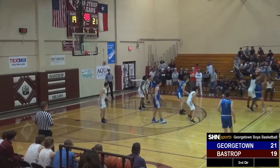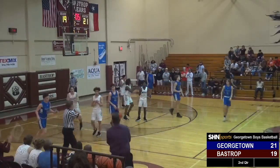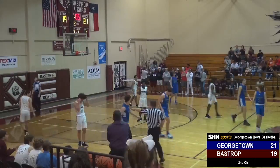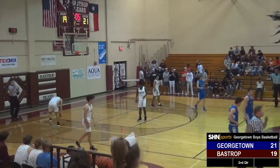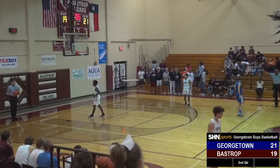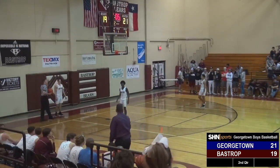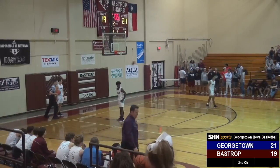Campbell on the right wing. He dribbles there against Jackson. Kicks it over to Lachlan. Down into Bazell. Bazell's going to try to go. Cut off by Julian Miller, and he travels. It'll be a turnover on the Eagles. 2-point lead, 21-19 with 1:05 left in the first half. Aaron Bazell comes off the floor for the Eagles, replaced by Chance Thiele, as the Eagles fall back to the defensive end.